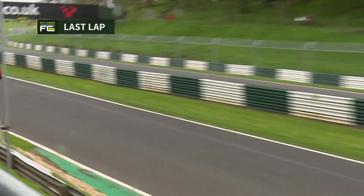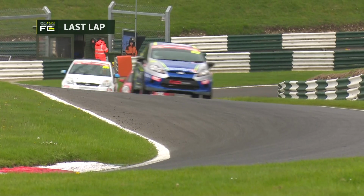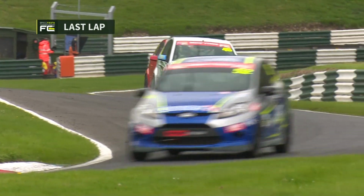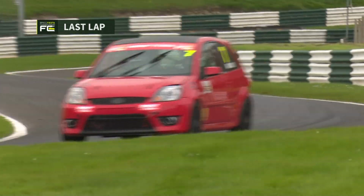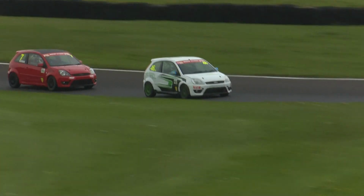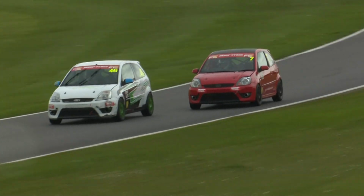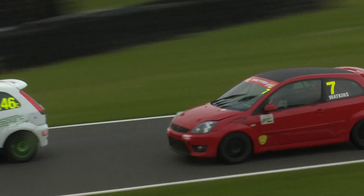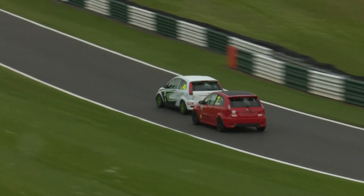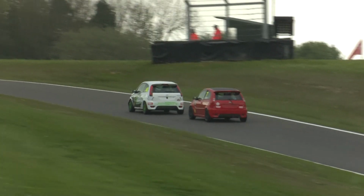Jamie Going still up ahead of Sam Watkins, and just ahead of them, there he is, Alistair Kellett, the leader of the 3 Zetec S's in this race. And up amongst the Fiesta STs again, Alistair Kellett, having a good run, 17-time class winner or otherwise in this championship, with 8 fastest laps to his credit, and getting on for 45 starts in the championship.